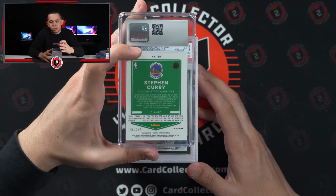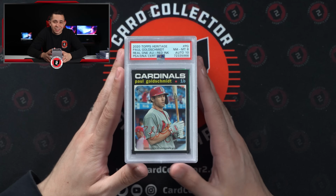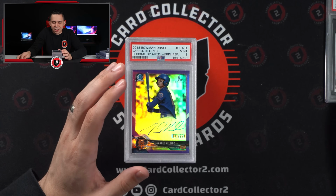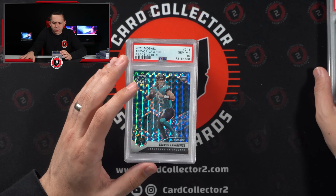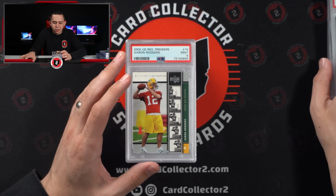Curry, 249, box set 10. A lot of Curry stuff, but again, definitely not complaining. Goldschmidt, real one auto, 810. Vlad 10 out of 99. Kalinick out of 250 auto, PSA 9. Nick Chubb 10, great local card, sells really well. T-Law debut, that's the reactive blue 10.